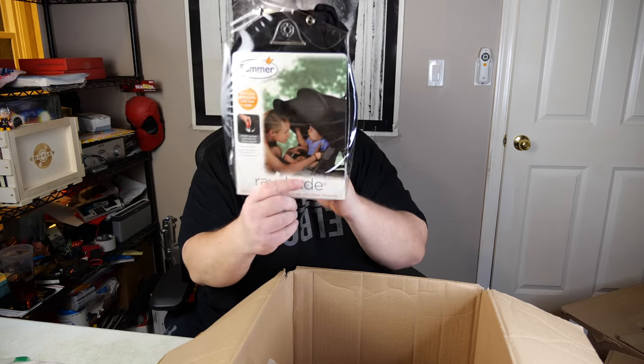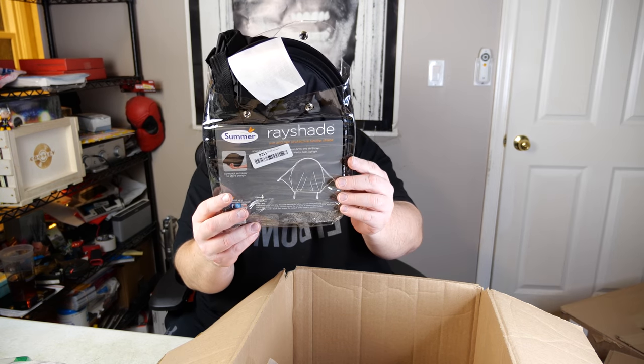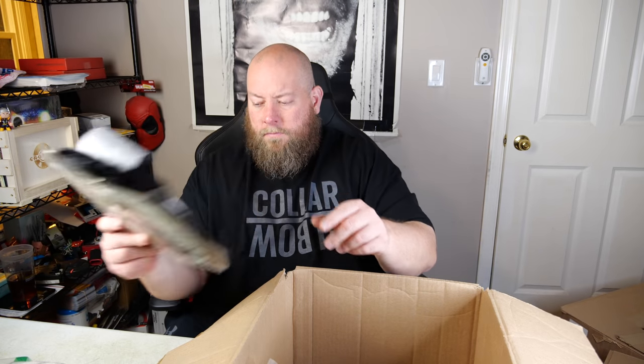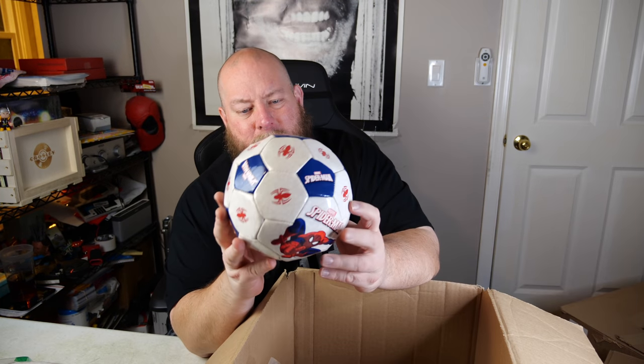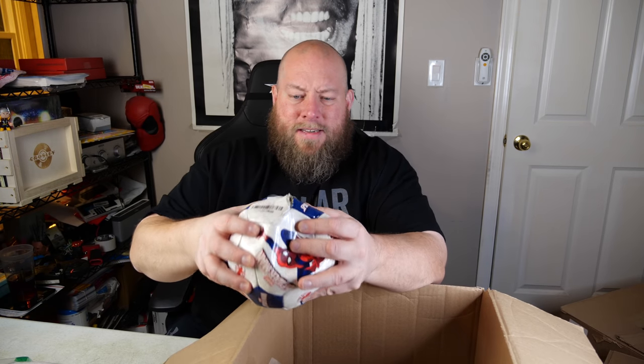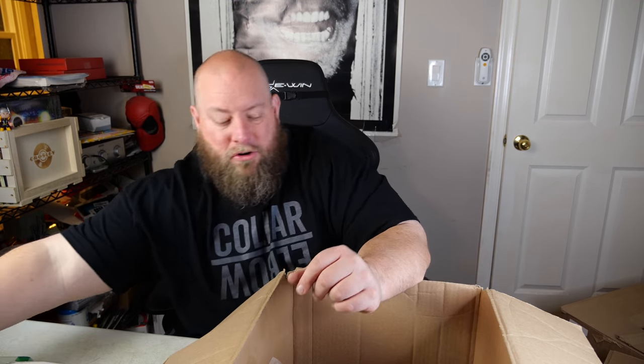Ray Shade for the baby stroller. Keep the sun off of the child and keep any rain off of the child. Cool. We got a Spider-Man, very small soccer ball. It's got a hole in it right here. So that pretty much leaves the soccer ball as unusable. Can't air it up if there's a huge gaping hole in the side of the ball. So, like, that is going to be trash.